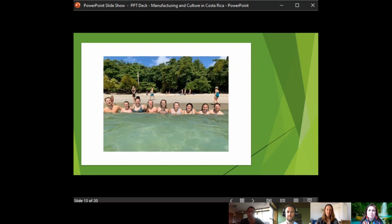We generally have students stay in rooms with 2 or 3 people at the most, but we try to keep it to 2. And then outside of San Jose, we stay again in smaller hotels, more kind of family owned, not the big resorts. We tend to stay in a little bit smaller kind of boutique hotels.